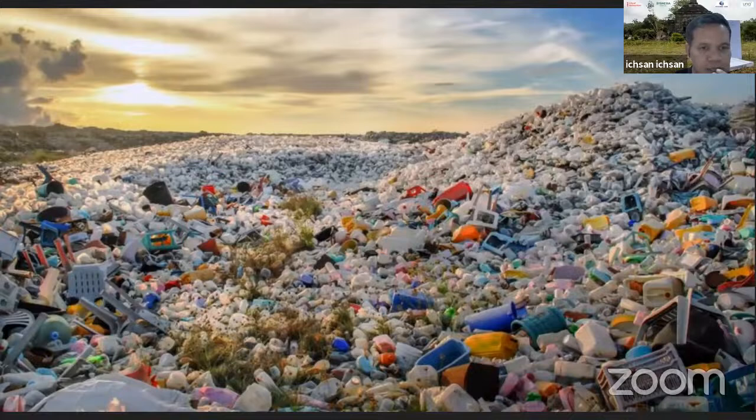I think one of the things people don't realize is that the waste in the marine environment is not only because of municipal solid waste from the mainland going to the seaside, but in my opinion, it's also because of the regulation. For example, when ships have to bring all the waste from their ship to the harbor, they have to pay a lot.